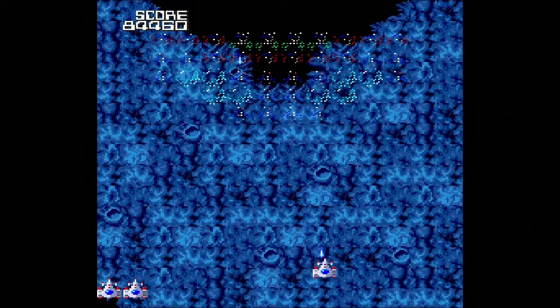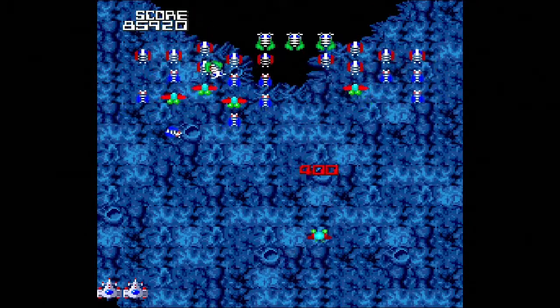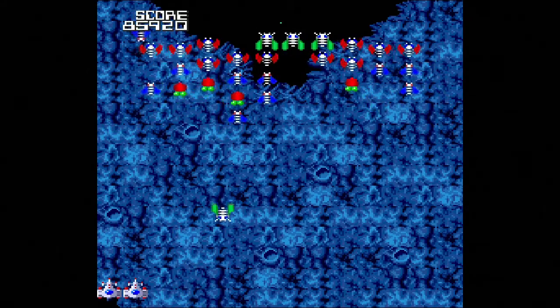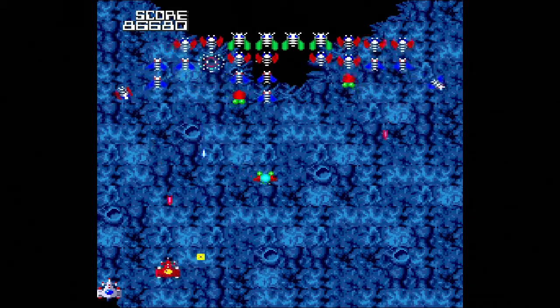Gotta take no chances, because if you miss an enemy, all you really do is lose some points. Oh, God! Okay, maybe they, oh, come on, abduct me! Where am I? Hello? Oh, I decided to spawn again, okay.